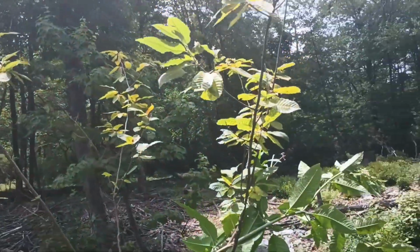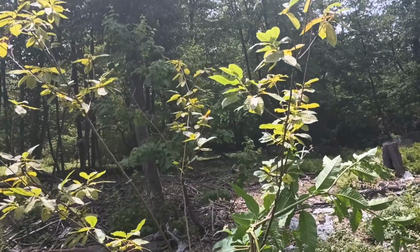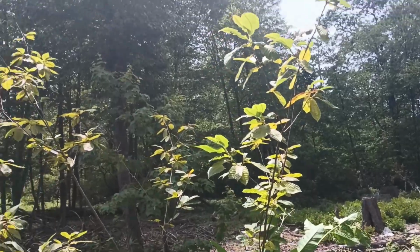But, got that pokeweed broke down. You can see that part of it didn't even leaf out, and it kind of looks like it's on the way downhill.